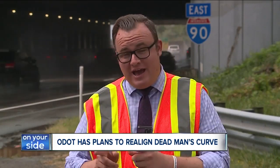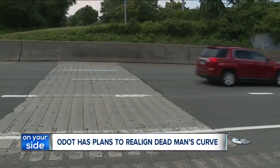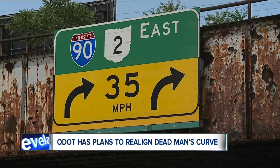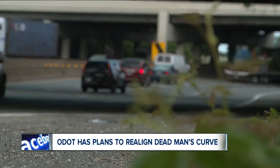Anyone who's ever gone through Dead Man's Curve knows how precarious of a drive it can be, and it's been that way for decades. But potentially by the next decade, a solution that could fix it. It marks the end of the innerbelt, and the beginning of most people's frustration, but perhaps one day, Dead Man's Curve will be a dead man walking.